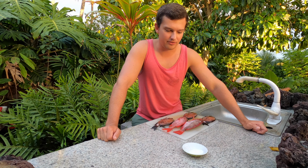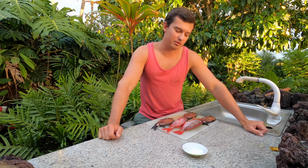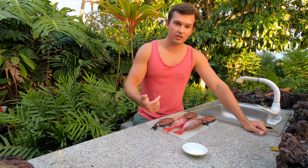You can do other stuff if you want, but I've found personally that salt is the way to go before you fry them, and if you want to add anything on after, you can do that. I'm definitely going to put some lemon on them after.